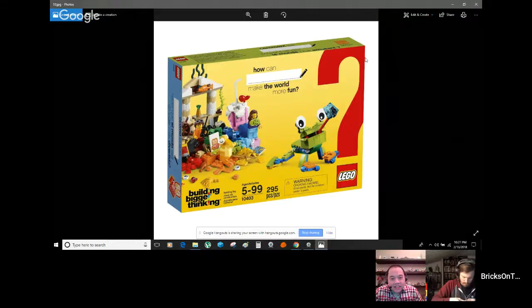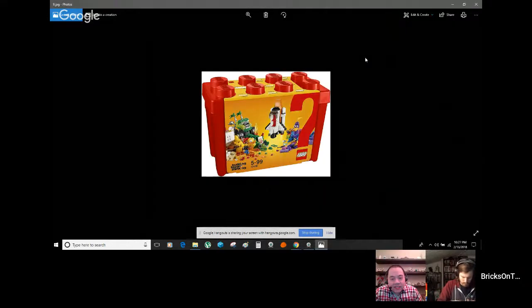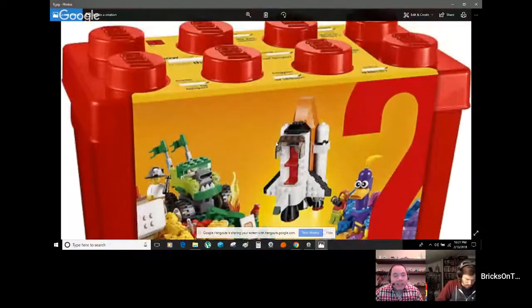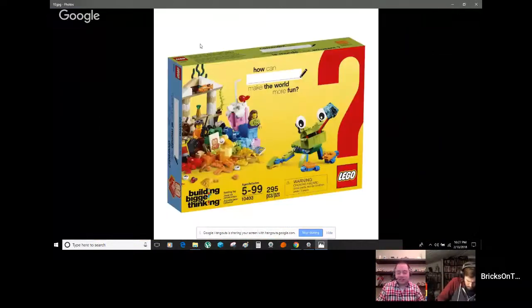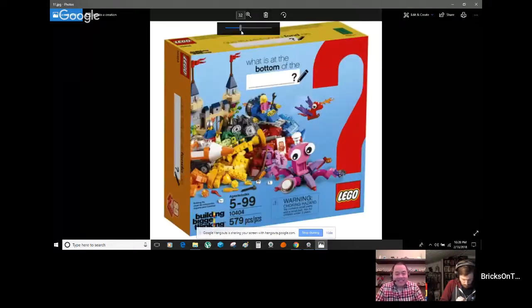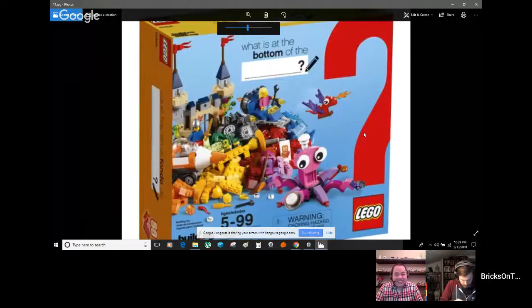The next one is, so there's a prompt on each one. I should mention this one. Oh, does that have a whole bunch on the top? What are all those? Oh, it does. They are all different. Sorry. So that one has a bunch of prompts on the top, which I can't read any of. This one is, how can blank make the world more fun? It says, what is at the bottom of the something? There's this cool octopus here.